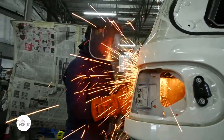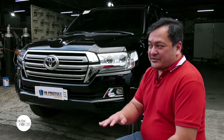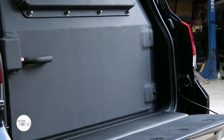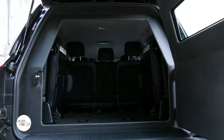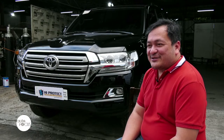We asked Mr. Tolentino for his insight on the car armoring industry. It's still going to be there. It hasn't reached its plateau, but it's going to keep on expanding. Well, from our perspective, later on, we want to go back to the export market. So actually, the local market would just be our stepping stone again.